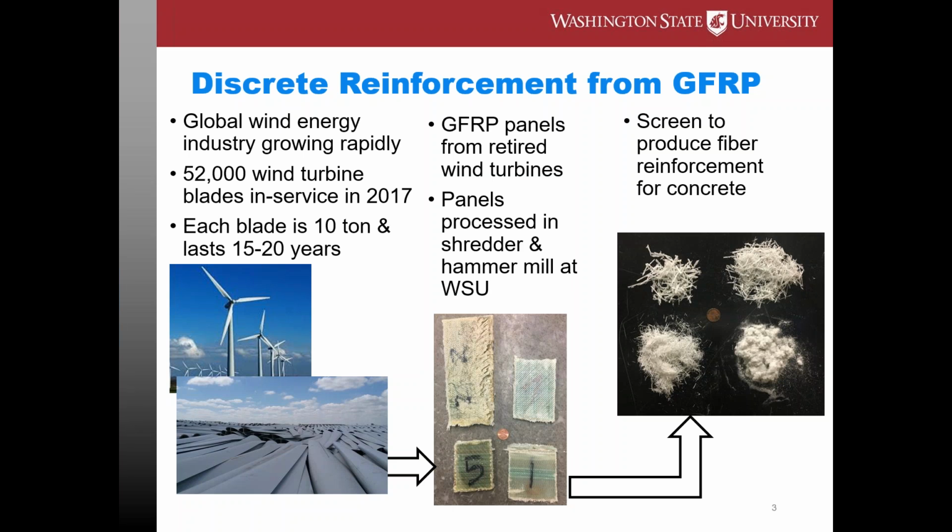So what we did at WSU is that we worked with those GFRP panels out of the wind turbine blades, and we fed them into a hammer mill and a shredder and resized them into smaller chunks. Then those smaller chunks were further shredded to produce different sizes of discrete reinforcement, to see if there is any benefit in using those in concrete as reinforcement.